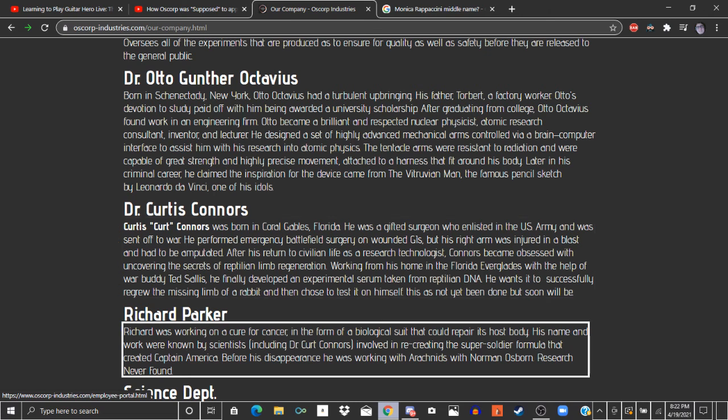Richard was working on a cure for cancer, in the form of a biological suit that could repair its host body. His name and work were known by scientists, including Dr. Kurt Connors, involved in recreating the super soldier formula that created Captain America. Before his disappearance he was working with arachnids with Norman Osborn. Research never found.